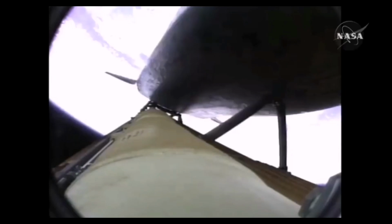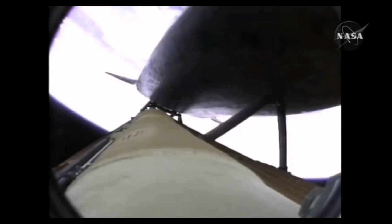Guidance now converging. Atlantis steering into the center lane of Highway 129 en route to the International Space Station. 2 minutes, 20 seconds into the flight, 34 miles in altitude, 48 miles downrange. Atlantis traveling 3,200 miles an hour. The propulsion officer in mission control reports that the orbital maneuvering system engines have ignited. Atlantis kicking on the afterburners.